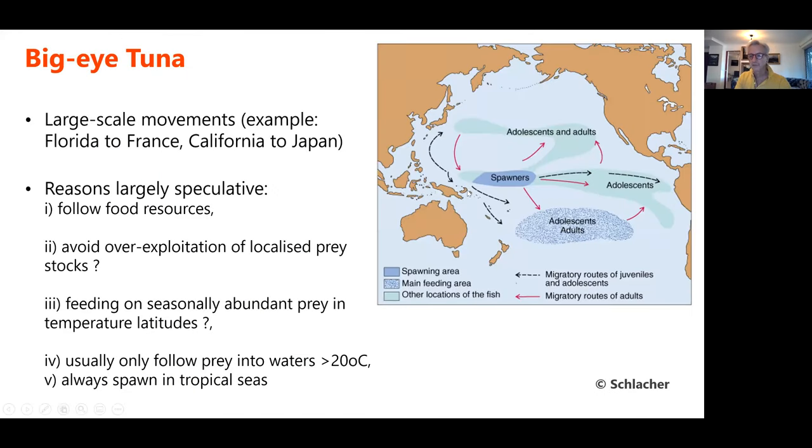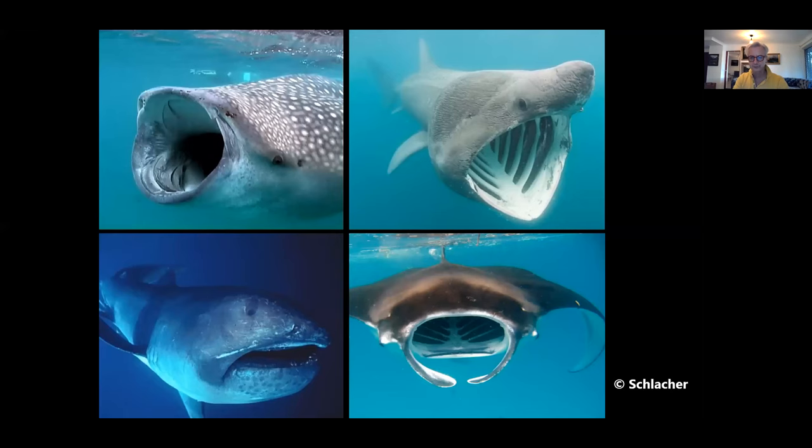And we also have in the South Pacific a very, very spectacular movement of the big-eyed tunas. And of course, we know quite a lot of this because the fishing industry for tuna is very interested to know exactly where they go. But we don't actually know why. We suspect they might follow the food resources, and that might track them over time and in space.